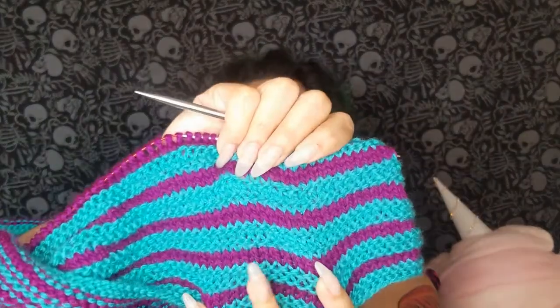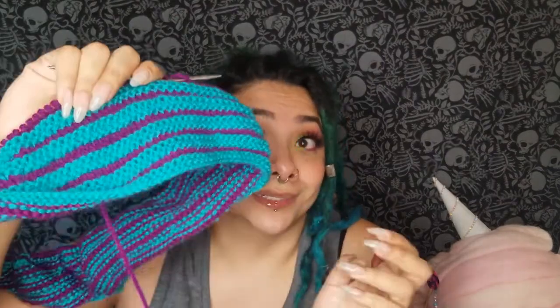And I'm loving this pattern because it is 5 rows knitting and then 1 row of purling. So I'm getting my practice in purling, but it's mostly knit, so it feels like it's going by very fast. This is like a disaster that happened this past week. So for me, this is going pretty fast. Also, I have no idea how long it is.